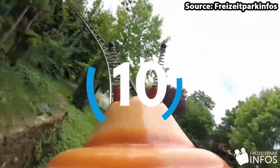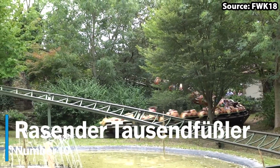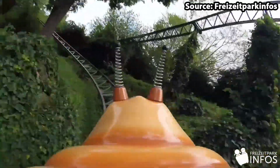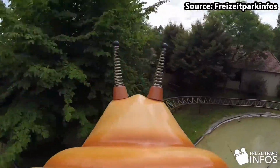Starting off at number 10, we have Rasender Tausendfüßler, and no matter whether you want to take a trip on an adorable looking centipede, or you are just looking for a fun family coaster, then I promise you that this ride won't bug you at all.